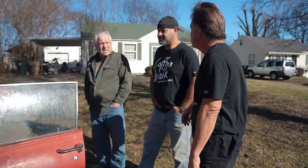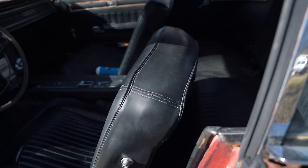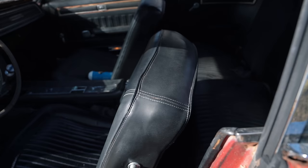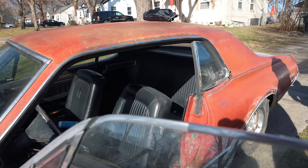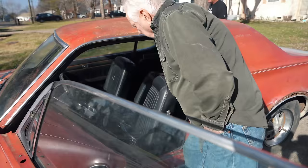That would explain why. There's one thing this car's missing, because I did the research on the car. This car had factory headrests, which is incredibly rare. The seats have been recovered, so we took the headrests out. What are the holes there? I don't know. It didn't have that when I purchased it.